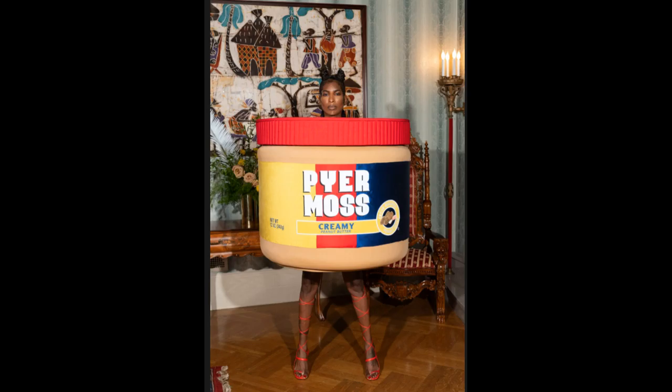Next we have the iconic Pyer Moss creamy peanut butter dress. This is pure art. Not something you just wear outside. Love the concept, love the execution. I wonder how heavy that is.